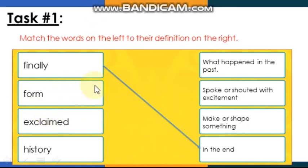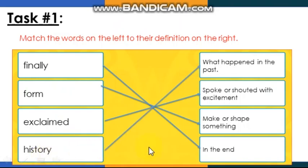Let's go to the word form. Form means make or shape something. Well done. Let's go to this word. Exclaimed means, sorry, spoke or shouted with excitement. Great, and the last one, history. History means what happened in the past.